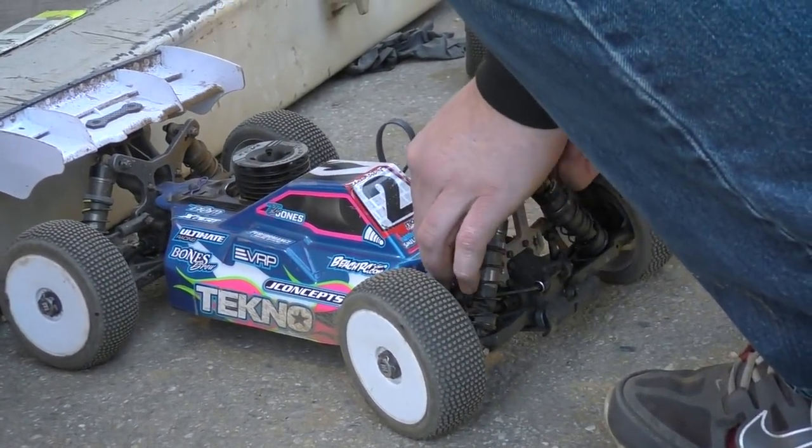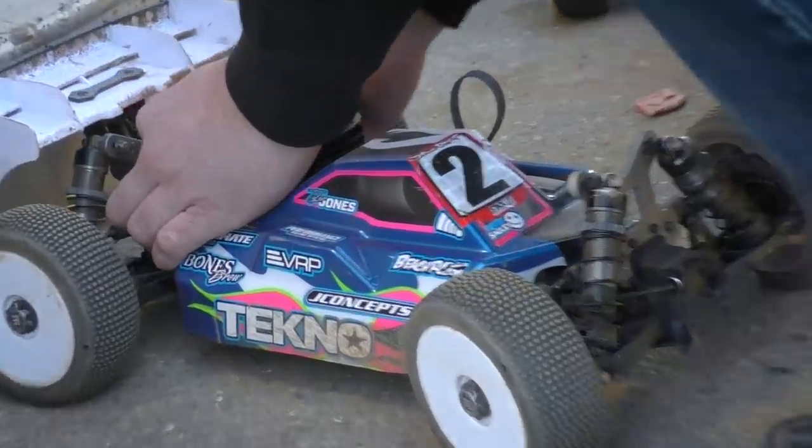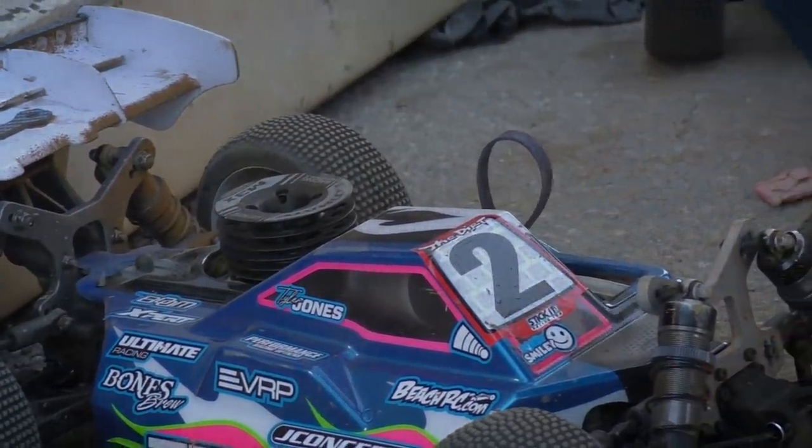Yeah, they pump it. He lost it. Almost needs more fuel.